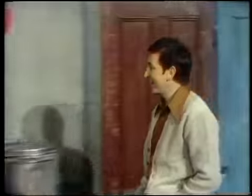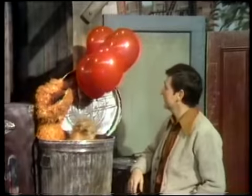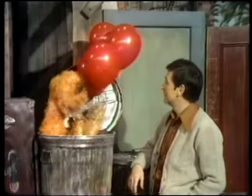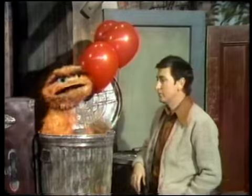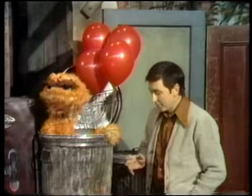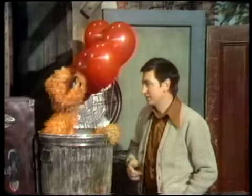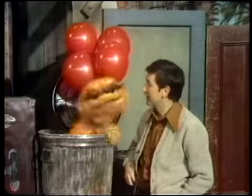Sunny day. Hey, Oscar, your place looks pretty spiffy today with all those balloons. They look great. What? Those crummy, rotten balloons? I just let Susan tie them there to throw them away. Yeah, but I think they really make the old trash can look very, very nice. I like it. Who needs them?